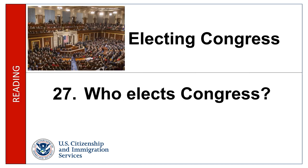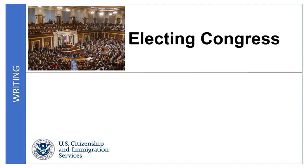Please read the sentence. Who elects Congress? Please write the sentence. The citizens elect Congress.